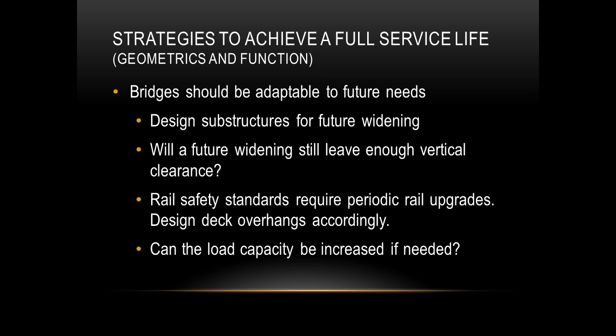This is a big one. So if you widen, will you still have enough vertical clearance underneath? A lot of times you don't, because you have a crown and a cross slope, and as you go wider, you start cutting into your underclearance. So if you're going to do this and plan for a future widening, make sure the elevation of your bridge is high enough so that you have adequate clearance once you do that widening.